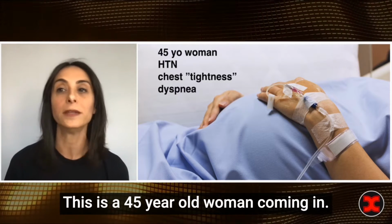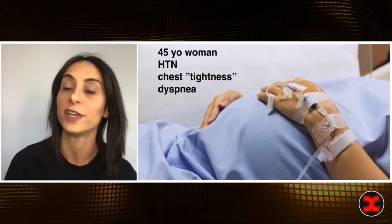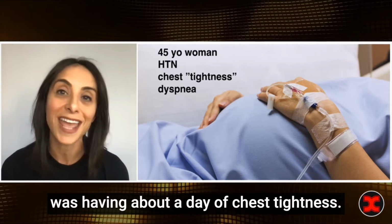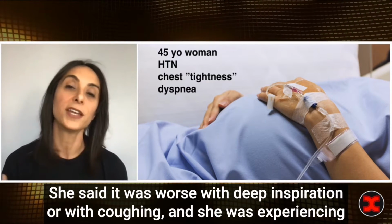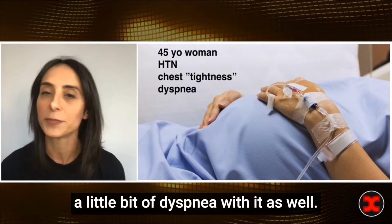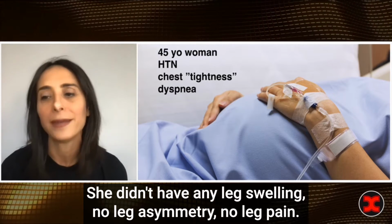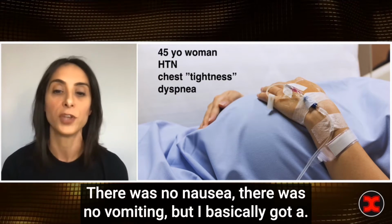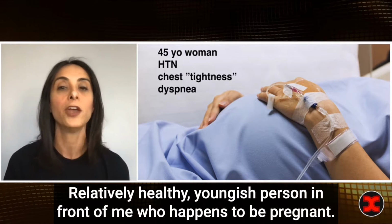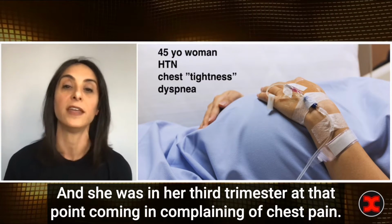The 45-year-old woman coming in had a history of hypertension in pregnancy, so not previously, but she was experiencing some hypertension during the pregnancy, and she was having about a day of chest tightness. She said it was worse with deep inspiration or with coughing, and she was experiencing a little bit of dyspnea with it as well. She didn't have any leg swelling, no leg asymmetry, no leg pain. She wasn't diaphoretic. There was no nausea. There was no vomiting. But I basically got a relatively healthy, youngish person in front of me who happens to be pregnant, and she was in her 3rd trimester at that point, coming in complaining of chest pain.